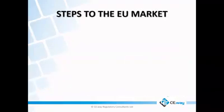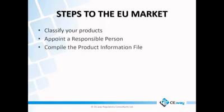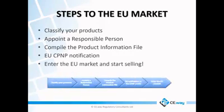So what are the steps that you have to take to start selling your products in the EU? Firstly, you have to classify them to see if your products even are cosmetics. Sometimes you would think, yeah, this is very obvious, but sometimes it is not. Also, maybe things that are considered cosmetics in one country are not considered cosmetics in the other. Then you have to appoint a responsible person, compile the product information file, do the CPNP notification, and finally enter the EU market and you can start selling.